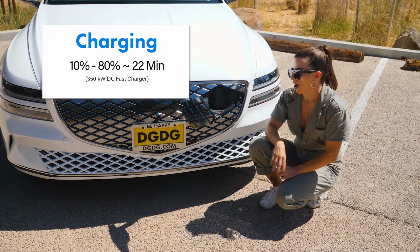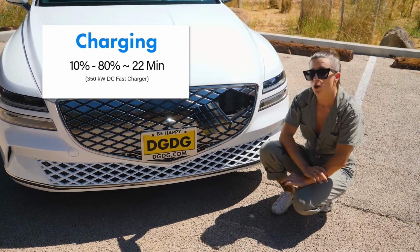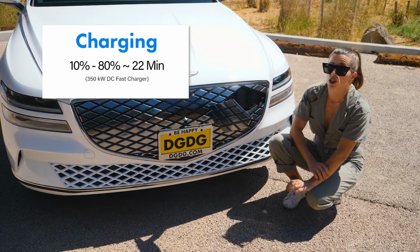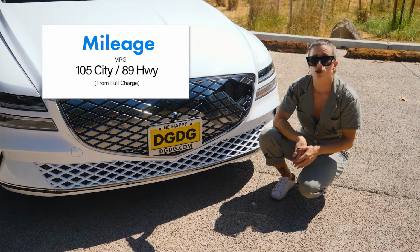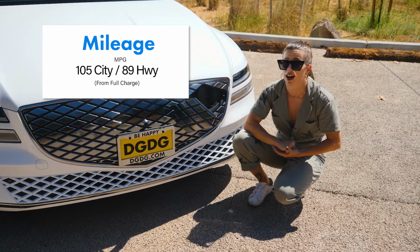So, charging. You can get from 10 to 80% in as low as 22 minutes with a 350 kilowatt DC fast charger, which is really impressive. And Genesis claims that you can travel from a full charge up to 105 miles in the city and 89 on the highway.